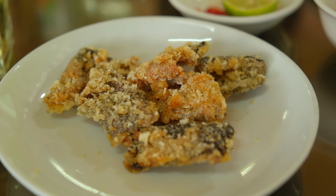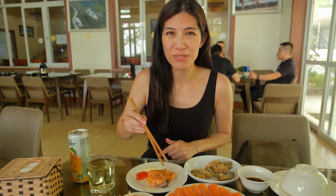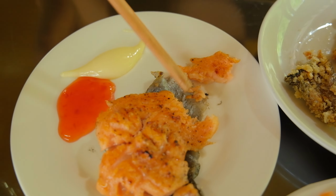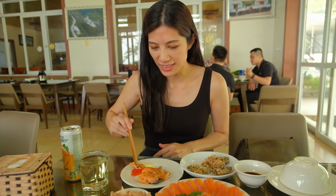So crunchy. I can't pick up a huge amount of flavor, but I mean the crispy texture of it is really nice. And what I'm looking forward to the most though is trying this grilled fish. It's got that beautiful color. Do a little dip since they're already here with us. That's the spot, huh? Yes, that is delicious.